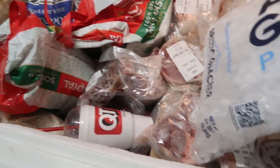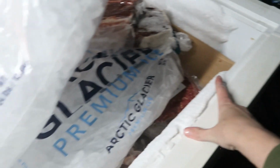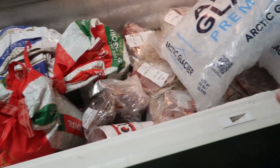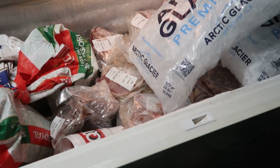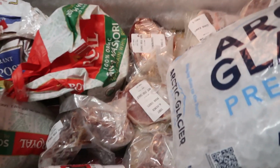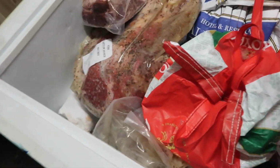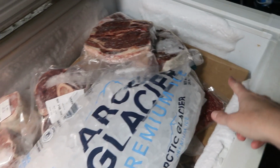So this is not super organized. I do know that what's in the boxes is brand new. What's on top of the boxes I need to try to use before we open the boxes because it's the older meat from last year. Still plenty good to eat, but I want to try to use that up before I add or open any more of the boxes.